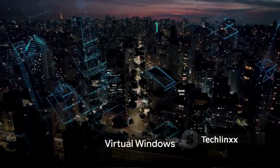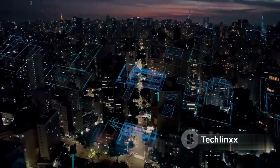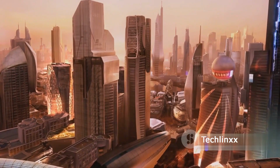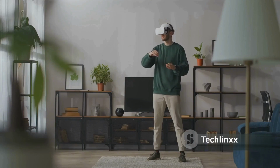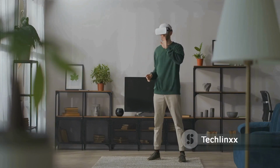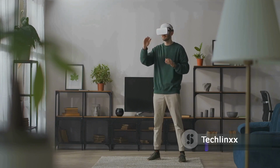What if your windows could display more than the outside world? Imagine a world where windows are not just glass panes, but interactive screens that can display anything from a tropical beach to a snowy mountain peak. This is the reality with virtual windows in smart homes. They can transform your living space, providing immersive experiences and changing atmospheres at the touch of a button.